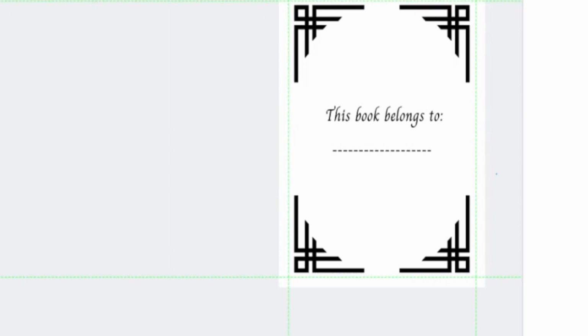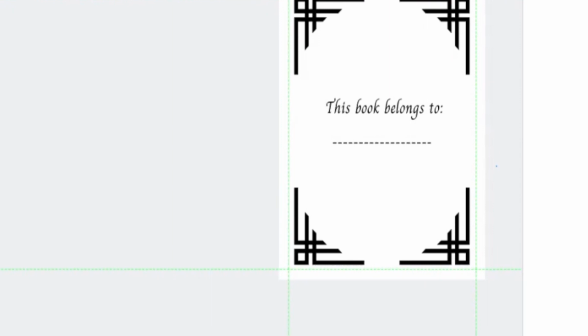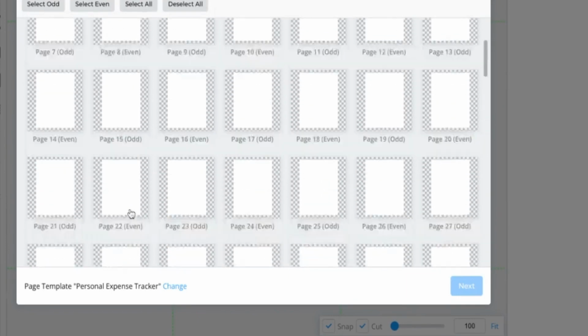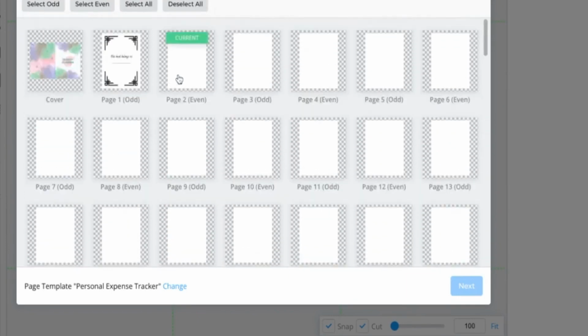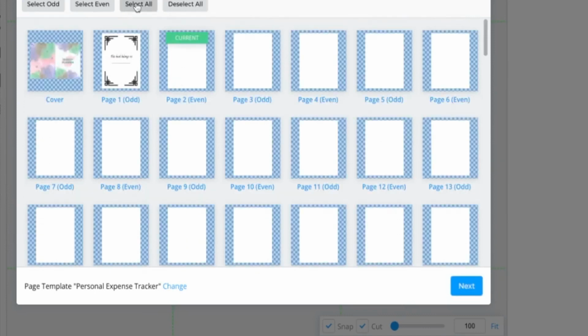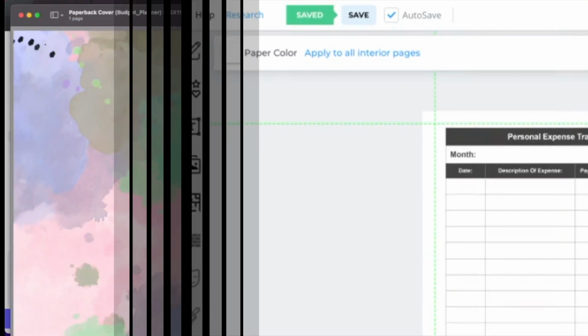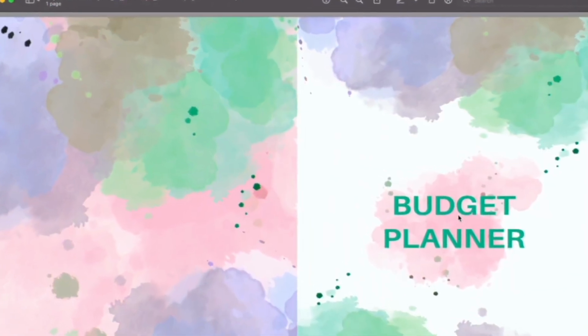We have informed BookBolt of the desired number of pages, correct? So, there you have it, 120 pages. So, let us choose. We will select everything first, and then we will deselect it. All of our pages can be found here. To see the book cover, simply download the project. This is the front and back when we post it to KDP.